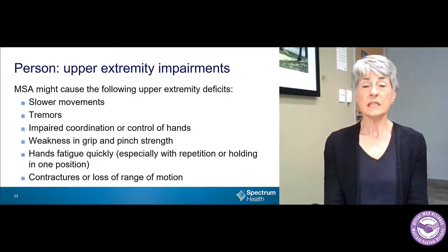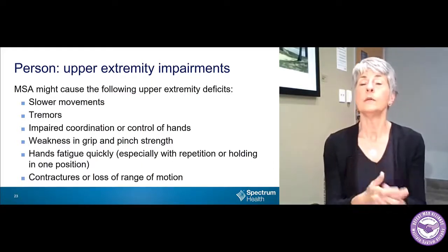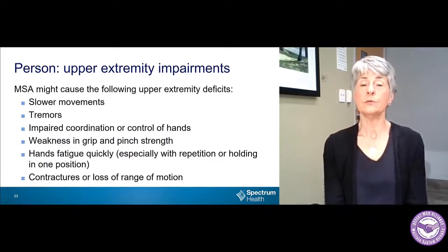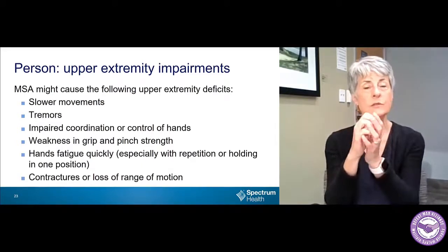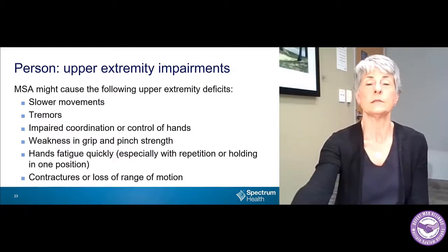Hands can fatigue more quickly, especially with a repetitive task, such as chopping vegetables or stirring. So those hands can tire out more, or tasks that require you to hold your hand in one position. Another effect is that hands can become contracted where joints don't move as well, and there's some tightness in those joints.